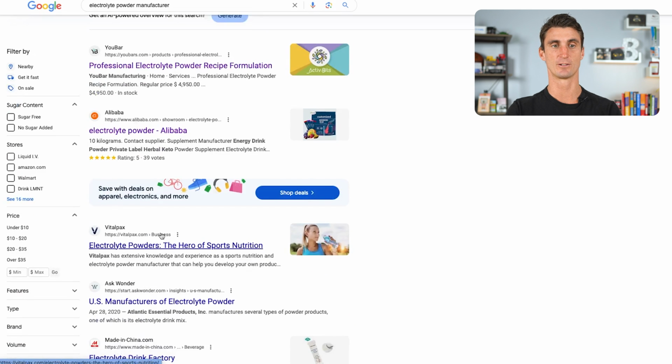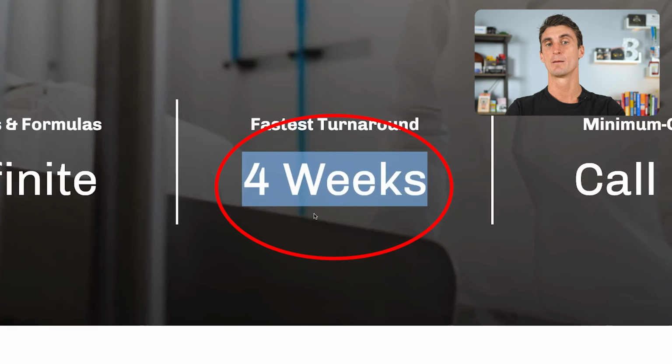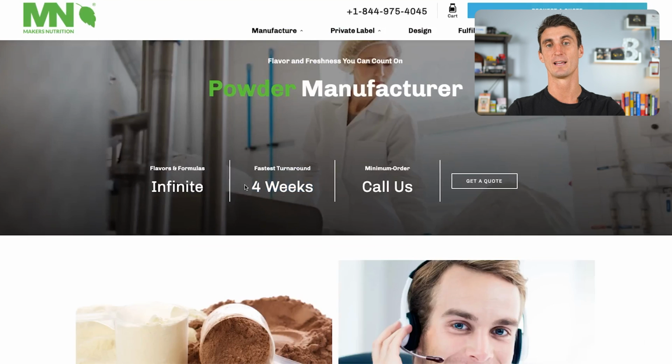And look, Alibaba's even on this list here, Vital Packs. Let's just look at the first one here. Powder manufacturers, flavors and formulas infinite, fastest turnaround. So they're telling you right now what the lead time is, but they're saying the fastest turnaround is 4 weeks. Minimum order, call us, get a quote. And all I would recommend doing is giving them a call and actually having a conversation.